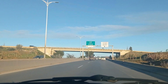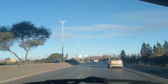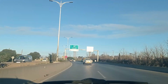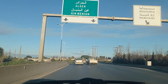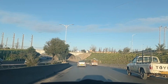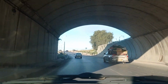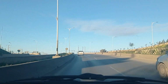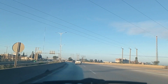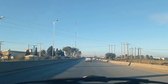If you want to enter Souidania and Oued, you take the right exit. Okay, did you just hear that? It's a motorbike, a fast motorbike, crazy fast. All right, so Oued is on the right. Oh yes, there is another apartment complex on the right.